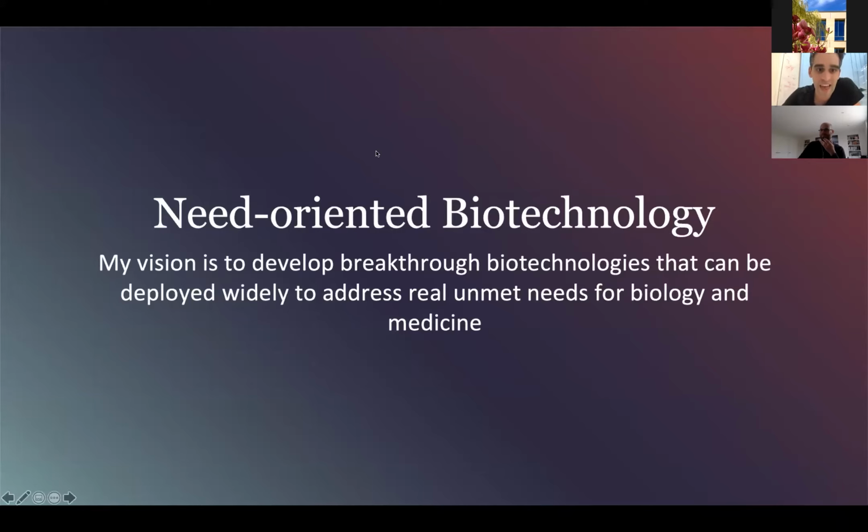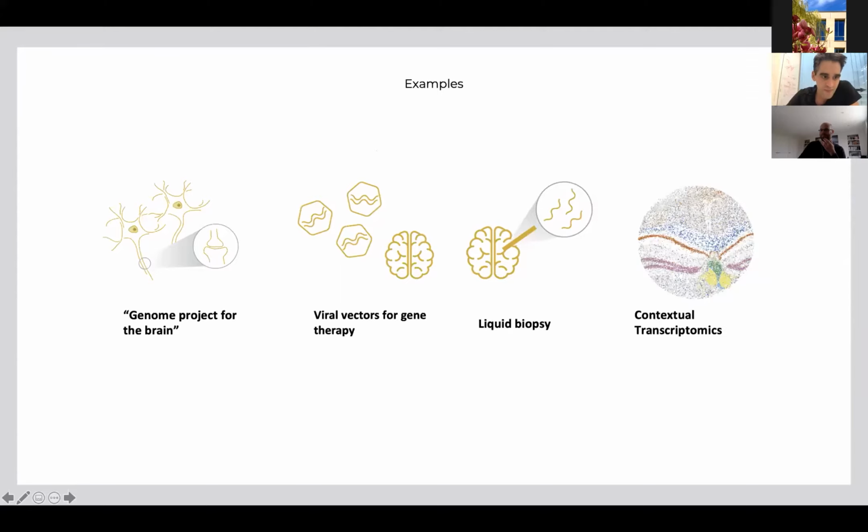And we basically have 4 different areas that we're working on right now. So we're working on connectomics. So 2 different research tools, basically. So connectomics, wanting to work towards something that would be like a genome project for the brain. On the one side, on the other side, contextual transcriptomics, so spatial and temporal transcriptomics, which is what I'll tell you guys about today.